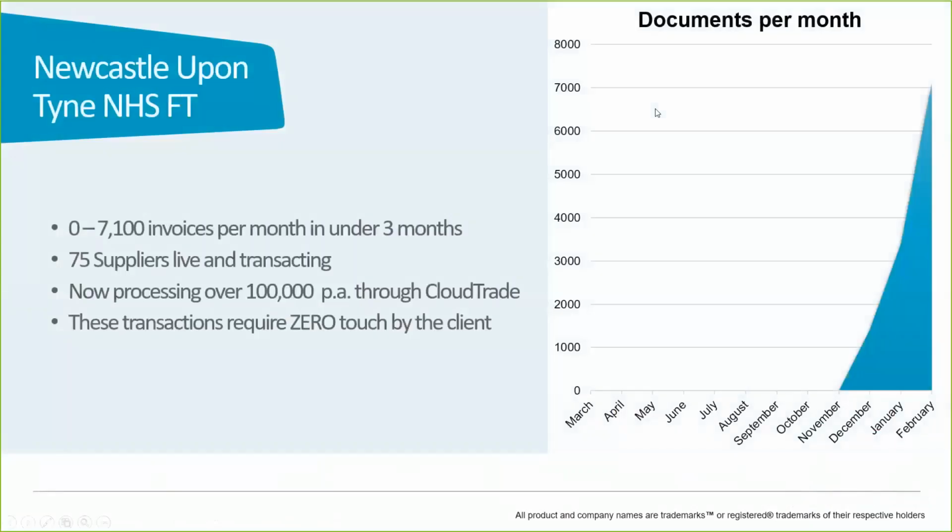So Newcastle upon Tyne NHS Foundation Trust, it's a recent implementation, and it's a good representation now of what a standard implementation would look like. So for example, we had a look at their top suppliers and identified 75 senders, quickly mapped those onto the network, and the speed to value was incredibly rapid. And as I say, this has almost become a de facto standard for how we handle projects now. We were processing over 7,000 invoices a month in under 3 months. So obviously an equivalent of 85,000 documents.